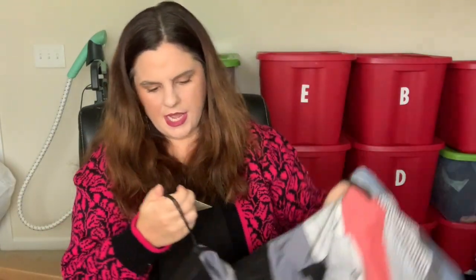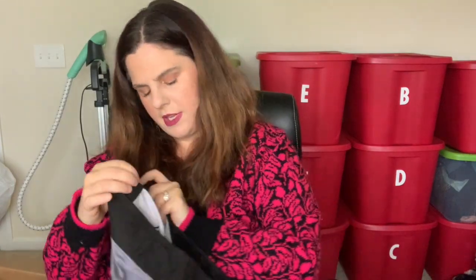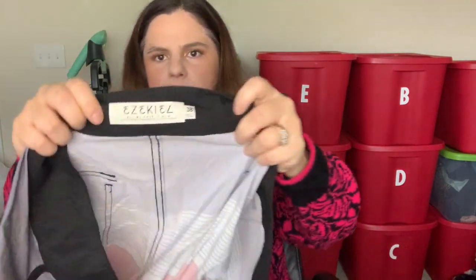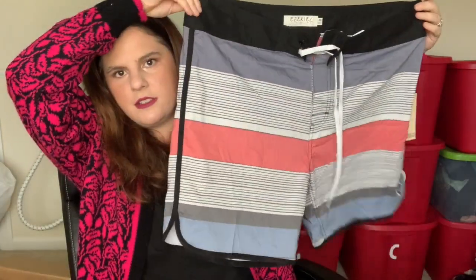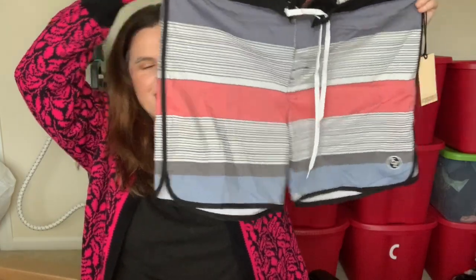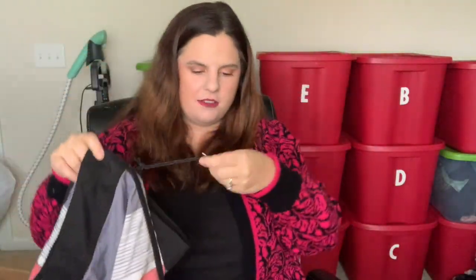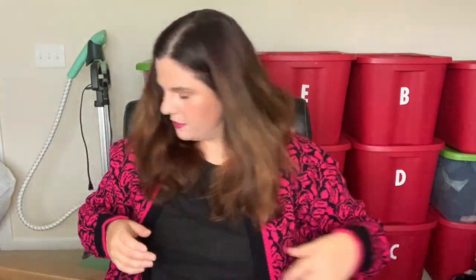Okay. New with tags. Two-way stretch board shorts by Ezekiel. I don't know. So swim shorts by that brand right there. So it's men's swim shorts. Actually, these are really nice. Hey, we're going on a vacation soon. Size 38. Okay, that's too big for my husband, I think. I don't really know men's sizing very well. But anyway, some little board shorts. Okay, these are nice, and they're new tags. I don't think I'm mad about that.